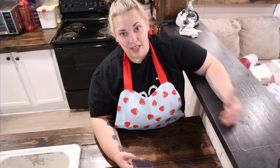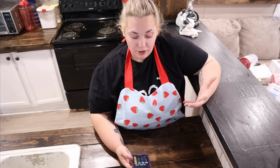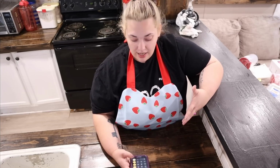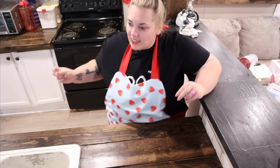So really all I'll need to get at Walmart weekly will be fruits, veggies, and odds and ends for new recipes that I'm going to do for that week, because I'm only doing a week meal plan at a time. So $326.46 divided by 3, which is how many more weeks I have to shop, leaves me with $108.82 to spend each week if I want to stay in budget. Can we do it? I can do all things through Christ who strengthens me. We're going to try our best to do the daggone thing and stick to our budget this month.